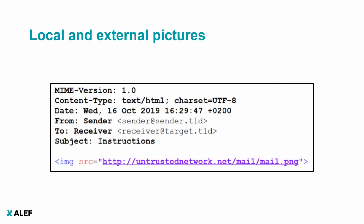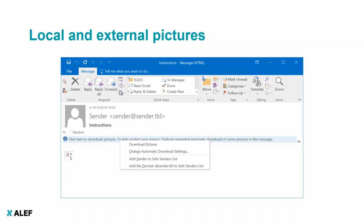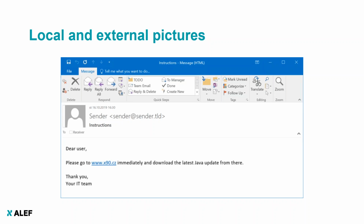Of course, we don't have to put the image inside the email. We may just put in an image tag with the source pointing to some remote server under our control. But in this case, we would need the recipient to actually allow us to download the picture, which they usually won't do. But this brings us to another fairly nice technique, which also uses downloading of external content in emails.